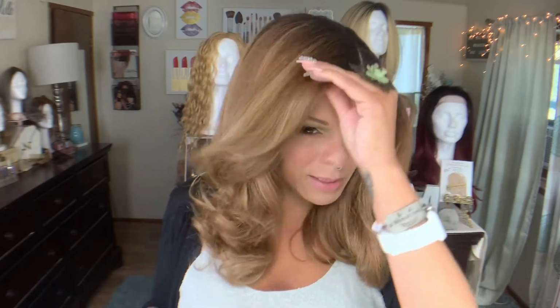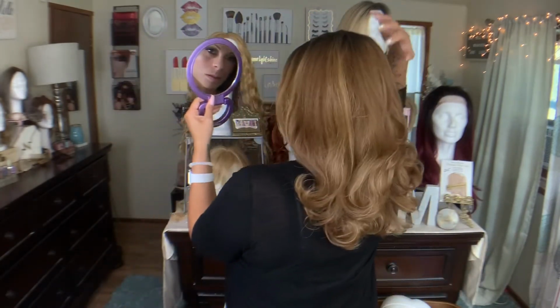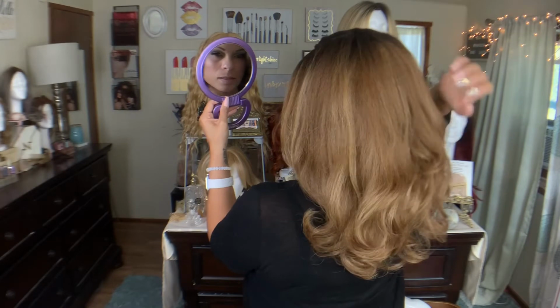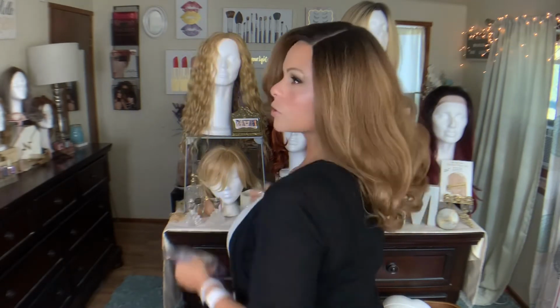It looks beautiful in the monitor, but I cannot. So if you love this type of wig, if you love the other Neesha wigs, you may absolutely love this wig. Me, I just don't. Let's look at her from the back. Well, this is unusual because she actually looks better from the back to me than she does the front, and that's almost never the case. So anyway, that's how I feel about Neesha 205.